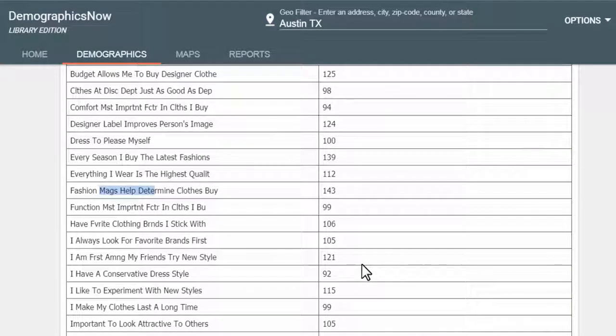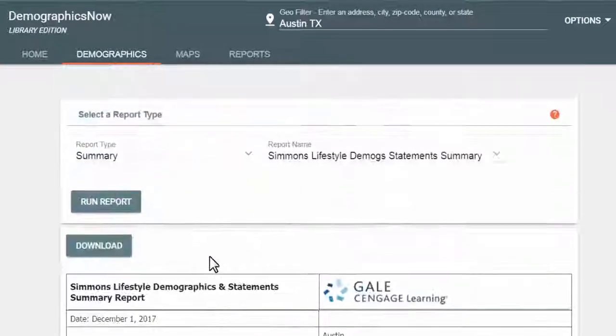If the number is below 100, that means they're less interested than national averages. So they're less interested, for example, in conservative dress, less interested in comfort clothing, but that's not too far from 100. So that's an example of Simmons' data.